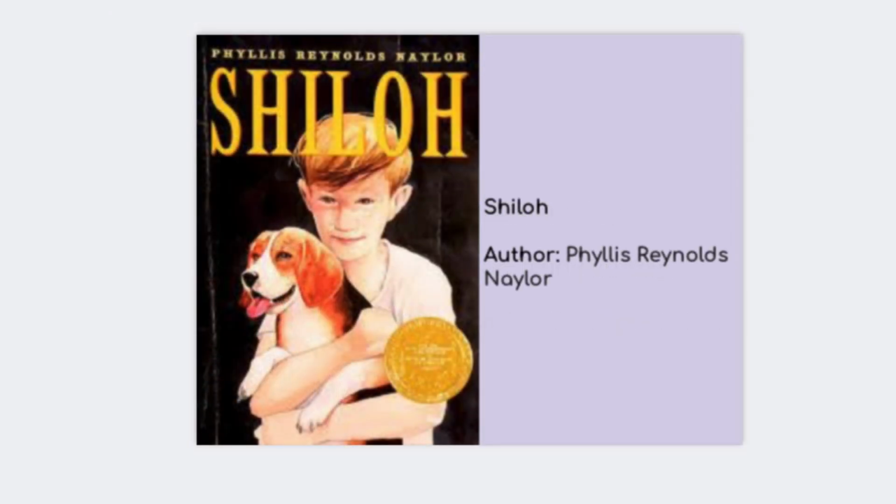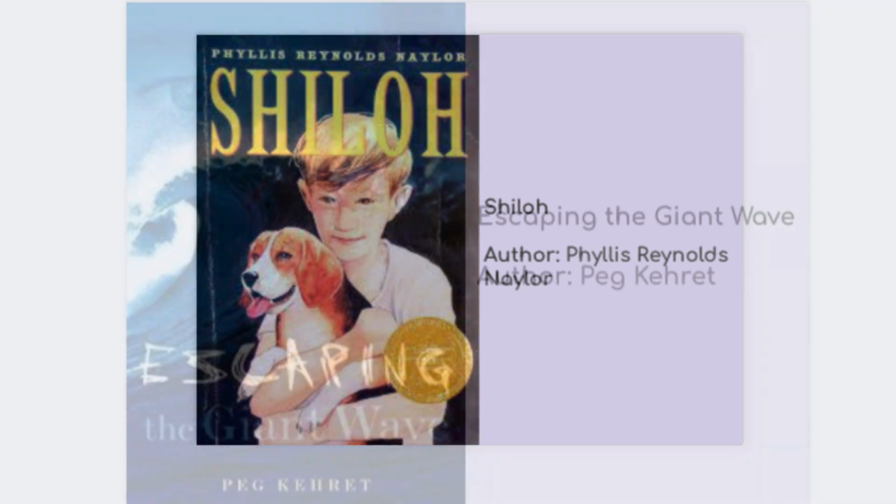Our third of the 7 books is Shiloh by Phyllis Reynolds Naylor. This story is about a boy named Marty who was followed home by a dog named Shiloh. Shiloh is abused by his owner. In this story, we read about the journey of Marty and Shiloh and the adventures they take on with each other. This book is categorized as contemporary realistic fiction because it talks about the abuse of a dog and his love for his new owner.